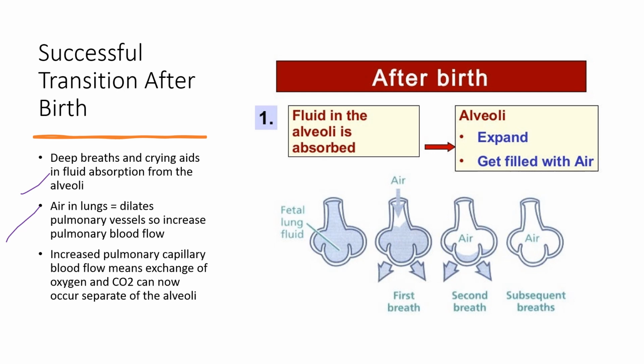Because what does oxygen do? It pulmonary vasodilates. So as this baby is breathing air, they're going to have pulmonary vasodilation, which is going to allow for more pulmonary blood flow. So remember, most of the blood flow was bypassing through the shunts, the PFO and the PDA. But now, as they are breathing air, most of that blood flow can go through the lungs, and so they can pick up oxygen and exchange CO2 there. That increase in pulmonary capillary blood flow means the exchange of oxygen and CO2, and that really helps them transition. So good, effective ventilation is a good transition for the patients.